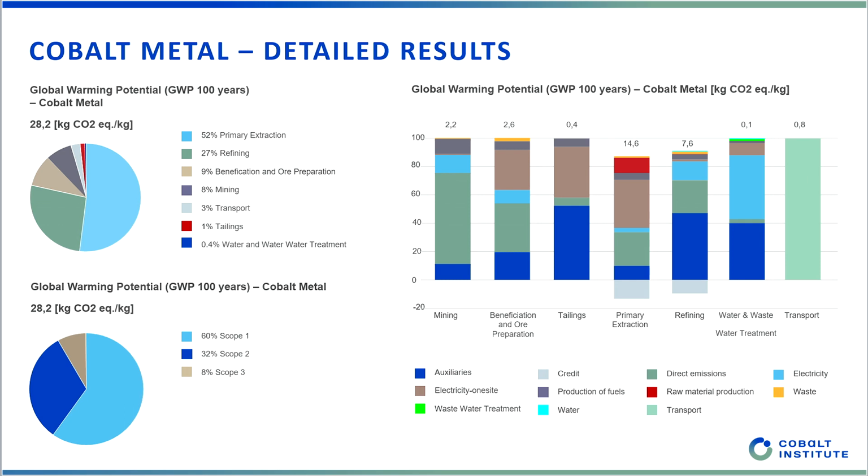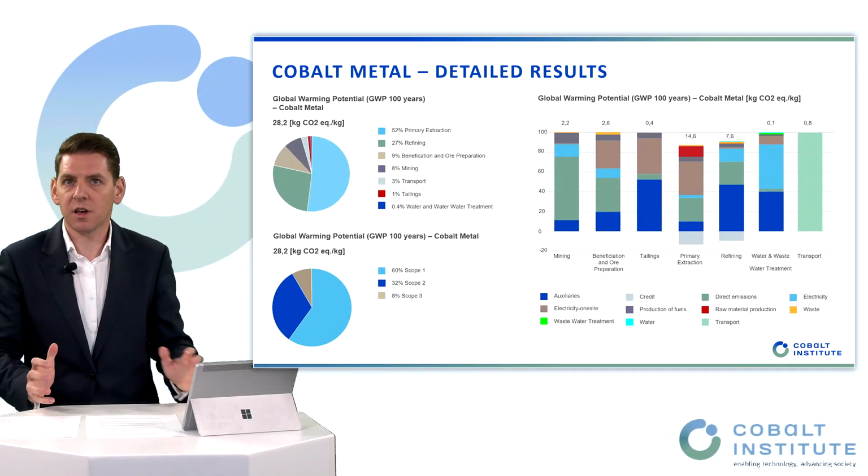But then we go on to refining, which is the second biggest impact. And we see here that blue bar in the refining part is auxiliaries. So this is chemicals predominantly. And so there's an opportunity here to reduce scope 3 emissions, work with chemical producers to have lower carbon intensity chemicals going into processes. So this data is really informing where we go forwards as Cobalt Institute and as an industry around initiatives on decarbonising our value chains.